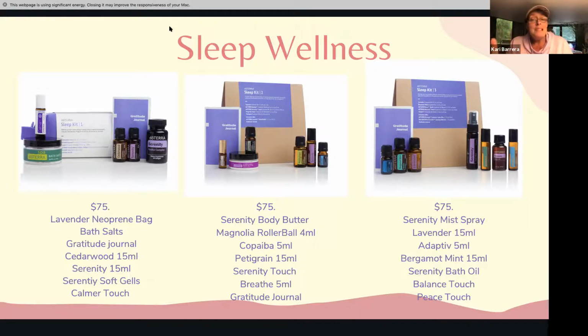I also love that everything in this sleep kit is also amazing for emotional support, for really calming. And I use these all the time. Do you use them for emotional support? Yeah, I use them all the time. I mean, Cedar Wood is constantly going. Everybody knows I'm just a Cedar Wood fanatic, right? It's morning, it's evening, it's always happening.